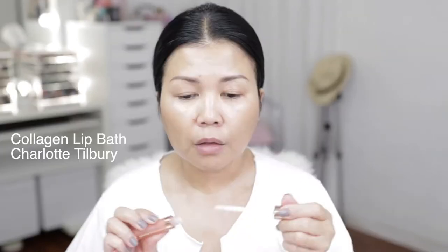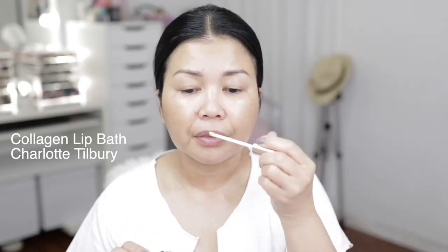Next off, we're going to use an eye cream from e.l.f. And this is their 5mg CBD Eye Cream. A very soothing and reviving to your under eye. And also, don't forget your lips. What I love to use is the one from Charlotte Tilbury, and this is the Collagen Bath. The next two steps are optional. I love using these two steps if I really need to do a full glam, if I have an event.